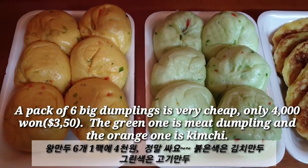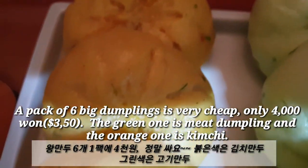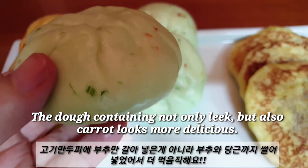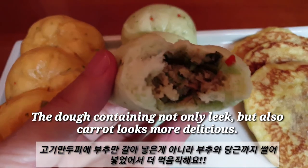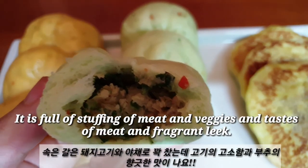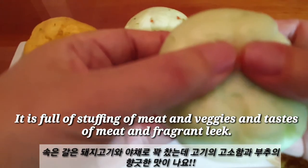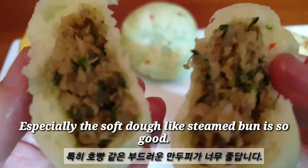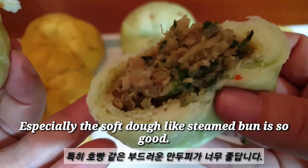A pack of 6 big dumplings is very cheap, only 4,000 won. The green one is meat dumpling and the orange one is kimchi. The dough containing not only leek but also carrot looks more delicious. It is full of stuffing of meat and veggies and tastes of meat and fragrant leek. Especially the soft dough like steamed bun is so good.